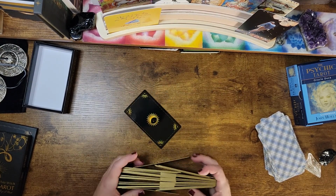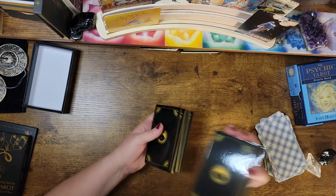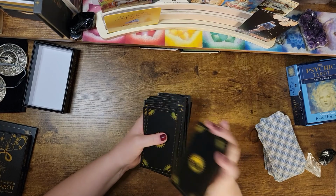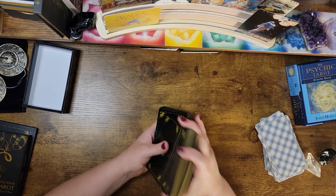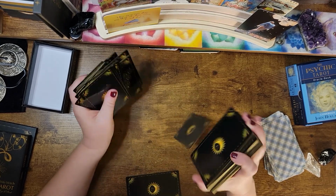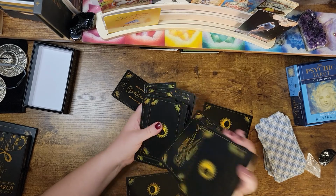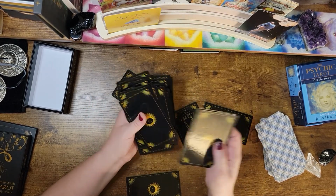So I think as a review for this, let's see. The gloss makes these cards stick together. I think if I just shuffled these for like an hour, they would stop sticking together. They do kind of need to get warmed up sometimes. But this is not a love affair for me. It's going back.